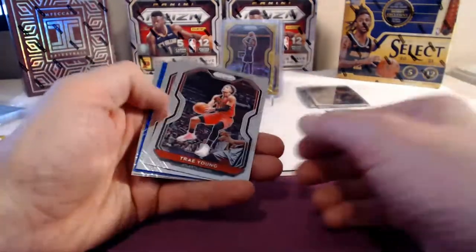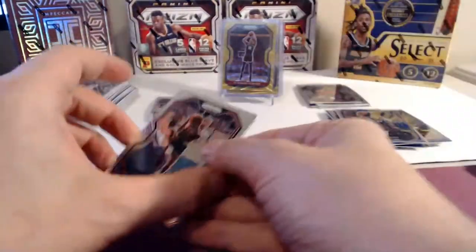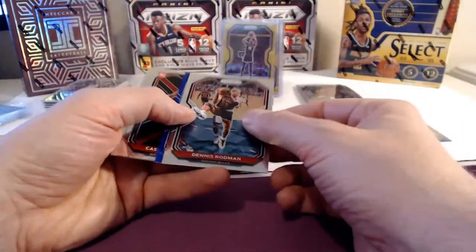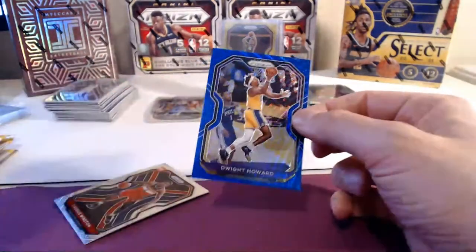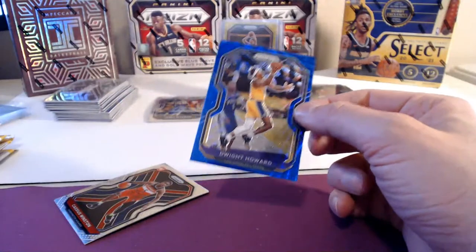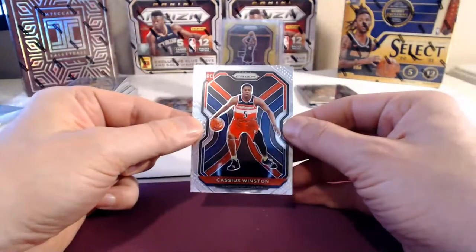Tyler Herro, Trae Young, love this card. Old Dennis Rodman, Blue Cumming, Dwight Howard for the Lakers. Okay. So far, him, Shaq, and I believe a LeBron base. Cassius Winston, Brian Forbes.